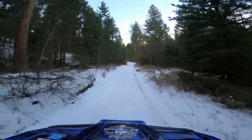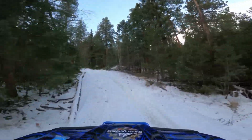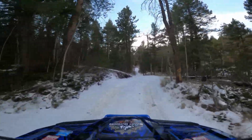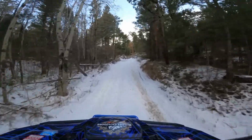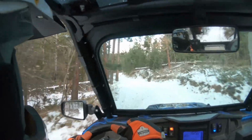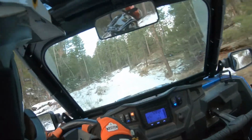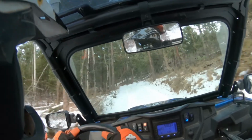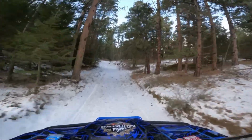I actually don't show too much of that, either chainsawing or winching trees out of the way, but it's somewhat common. It's more common when the trail's first open, around June 15th or so, you have a lot of blocked trails, or later in the season during fall you get either an early snowstorm or heavy winds and they'll topple trees.